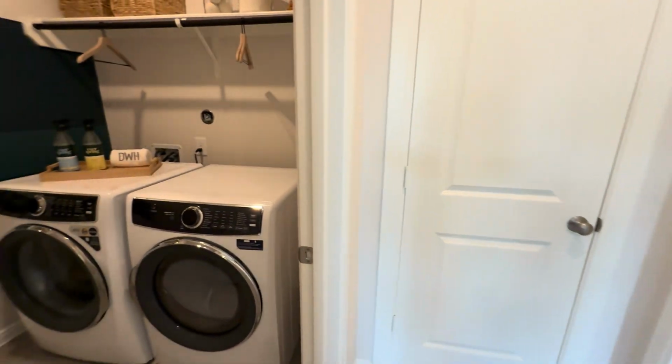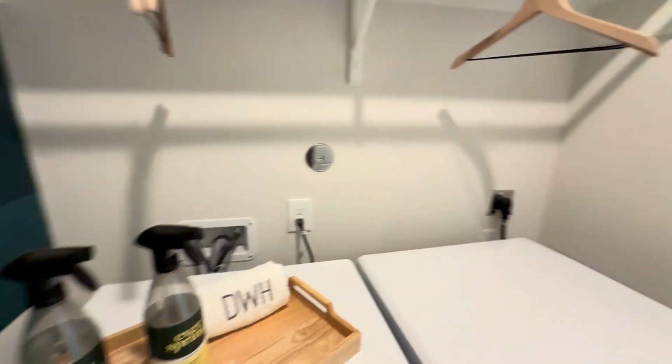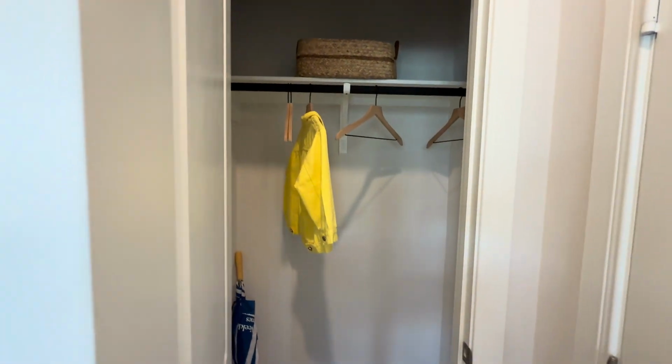So just to give you a little rundown about the community, this home is located in Jubilee, which is about 30 miles away from Houston, Texas. The tax rate is a 3.3, and their annual HOA dues is $1,200 a month.